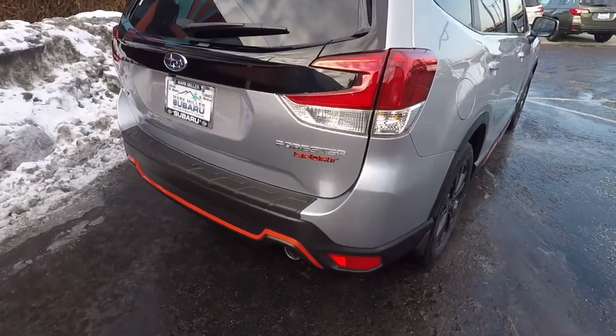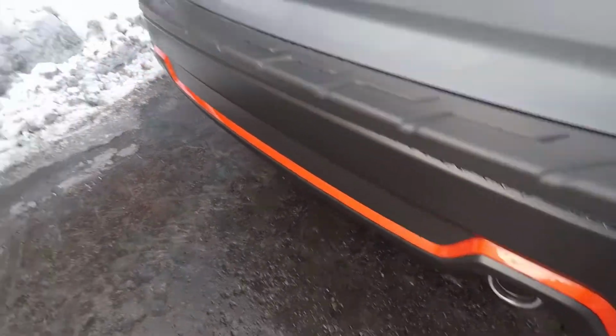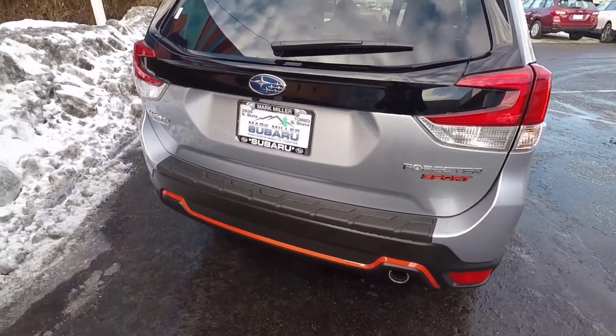Popping around to the back, you can see in red again there's sport, and then you can see it all along the back, and then there's that singular exhaust tip out there.